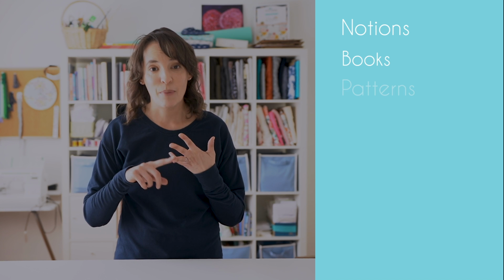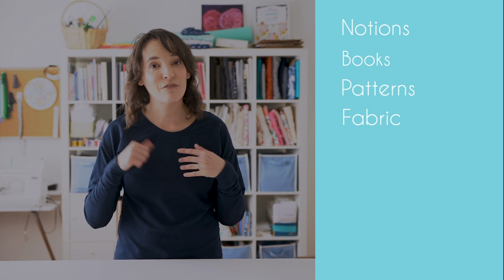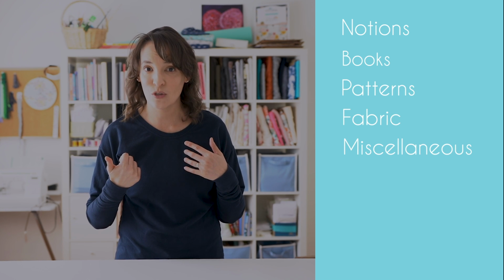So the principles that I'm going to be applying from her method are that you tidy by category, not by area. So instead of tidying this part of the shelf and then that closet, I'm going to do this by categories. And I'm going to do notions, then books, then patterns, fabric, and finally miscellaneous things in my studio.